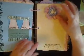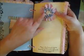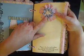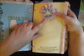Someone made me this flower without the pink, just the blue, and if you did, please tell me. I've been hoarding this flower for a very long time, and I've been wanting to know who made it, and I don't remember, and I'd love to know. So if you did it, please tell me. And I added a pink flower to the back.